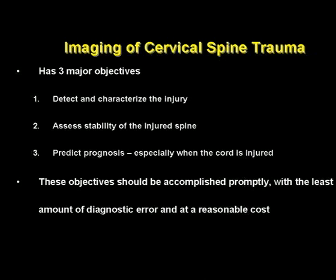And all these are done in the setting of the emergency room where everything has to be done right away or yesterday. With the least amount of diagnostic effort. You're not allowed to make mistakes, although we always make mistakes. To err is human, and at a reasonable cost.